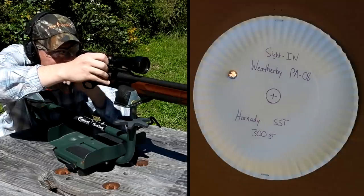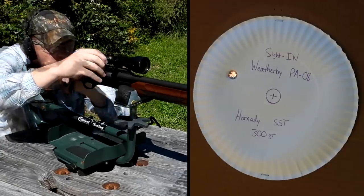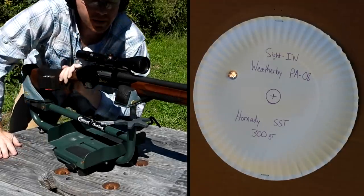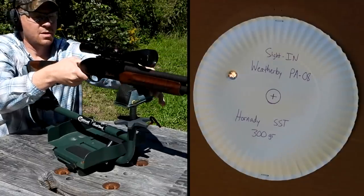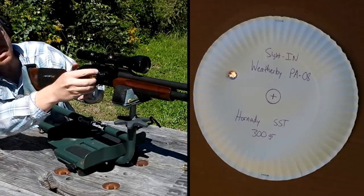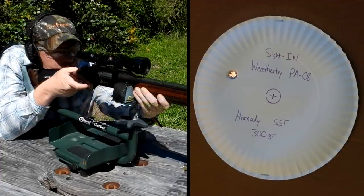Let me adjust the scope here and we'll send another one. It's left, so we need to go right. I'm gonna bring it down just a shade. Which way is that? Down is that way. Now this next one ought to hit square in the middle. That way we're not wasting a ton of these expensive shells here. This is gonna be a pretty quick sighting, I hope. Assuming this one hits. See where we get with this one.